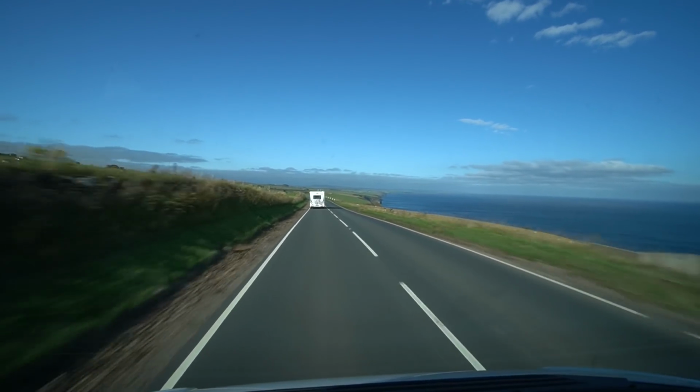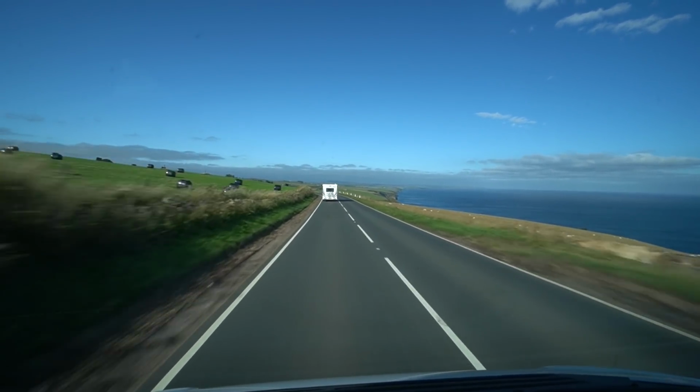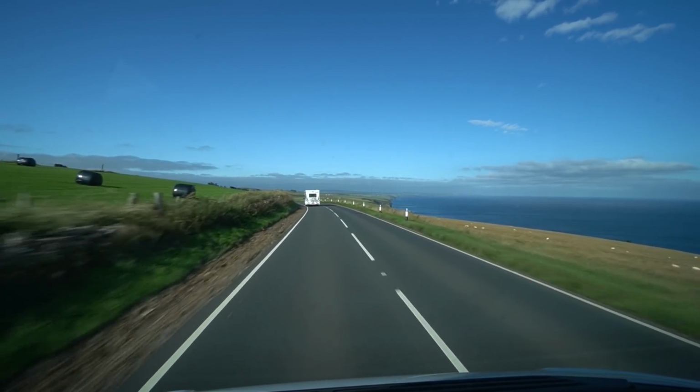So far the best thing for me has obviously just been driving these roads. Big, open, and views for days.